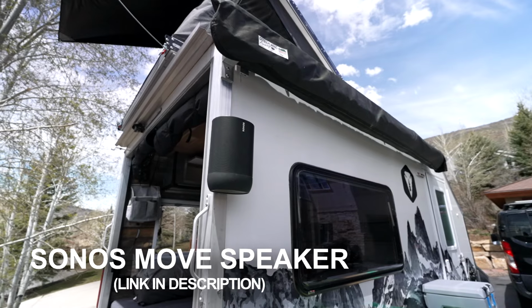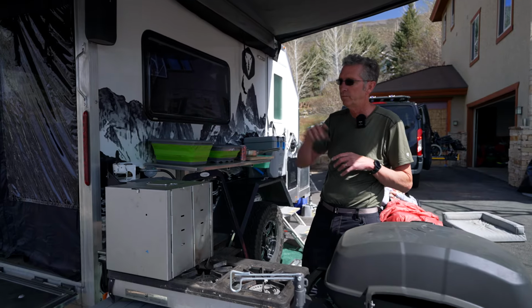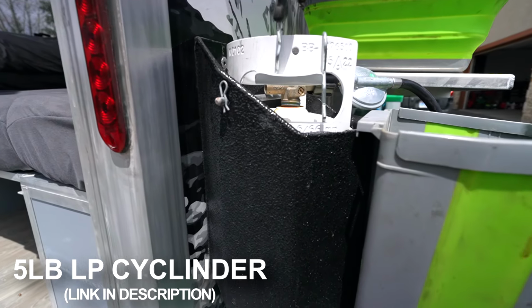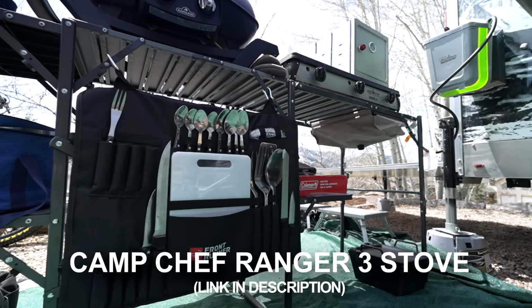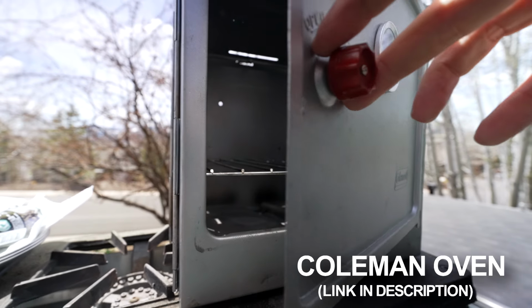We went for that instead of any kind of fancy stereo system. We just didn't think that was necessary. Rolling Star made that custom mount up there. 5-pound propane tank back here. We have the Camp Chef Ranger 3 burner stove. Love this stove. This is just an inexpensive Coleman oven that we use to cook. It goes right on the burner.